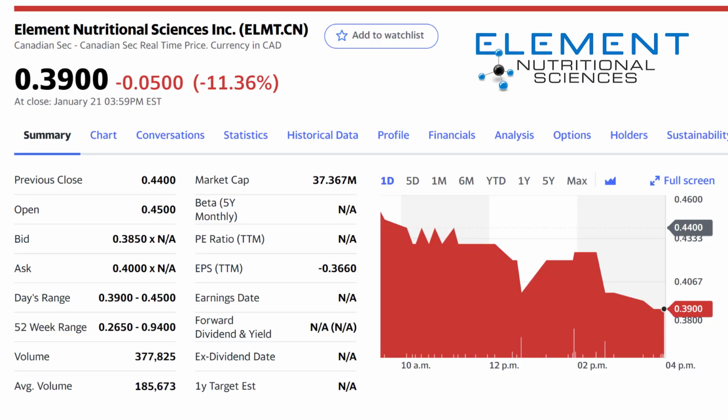So before all else, before getting into the business model and product of this company, let's actually first look at the actual stock price. So Element Nutritional Sciences in Canada trades under the ticker symbol ELMT and it trades at 39 cents Canadian. And as you can see, last Friday, it dropped 11%. So it had quite a hefty drop on Friday. But again, we'll get into the stock trends and charts later. So we'll save this for later.